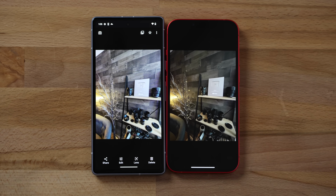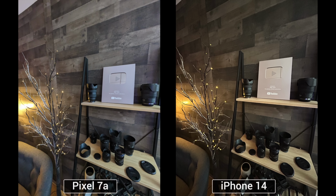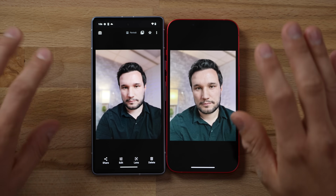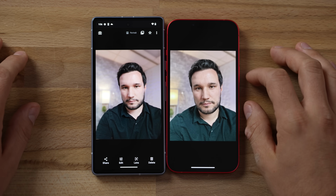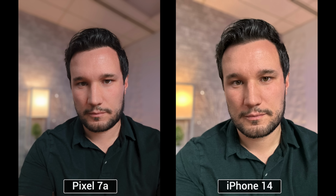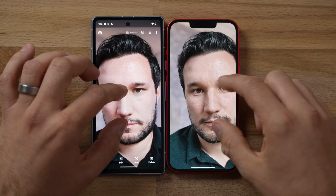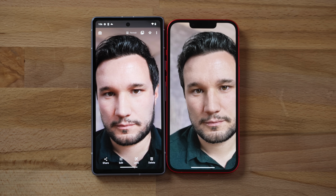Now, for the ultra wide, this is the only camera that is both 12 megapixel. The iPhone looks moody, but if we zoom in here, you can see that the Pixel definitely looks nicer. And for our last shot, we have this portrait selfie of me. The Pixel looks a little nicer with more contrast, but the background is more blown out. And then looking at the face, the iPhone definitely looks more detailed.